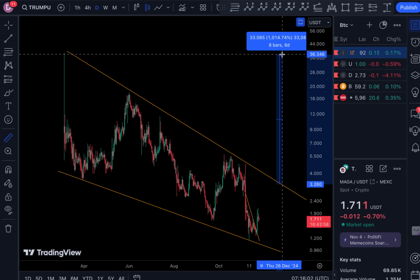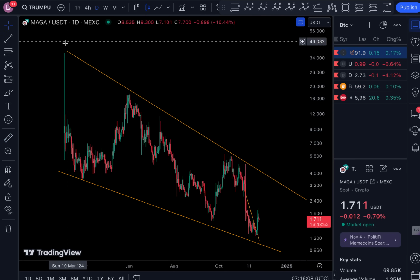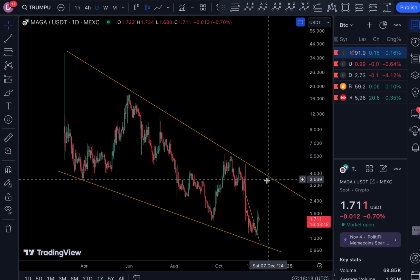But I do believe that Trump should be worth more than what is it right now, $80 million market cap. So take it with a grain of salt, but I do have a strong conviction with the Trump token as well. Anyway, that's pretty much it for this market update.